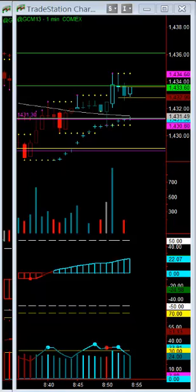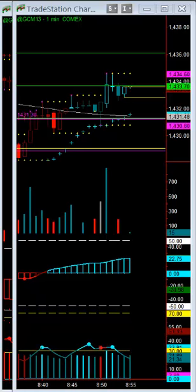So if you are a beginning trader or you do not understand volume analysis, I definitely would not recommend that you do this. You've got to put the time in the training into learning price behavior and volume analysis before you try to take this type of trade.